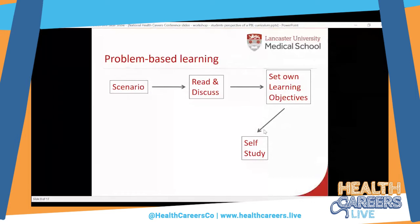So for me, I found that flashcards and an anatomy colouring book were the most useful ways for me to learn anatomy. And the fact that you've got the free time to self-study in the PBL allows you to do that. It allows you to go off and think, this is what works for me, I'll do that. And if it's areas that you particularly struggle on, then that's fine.